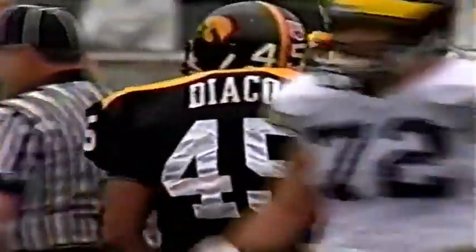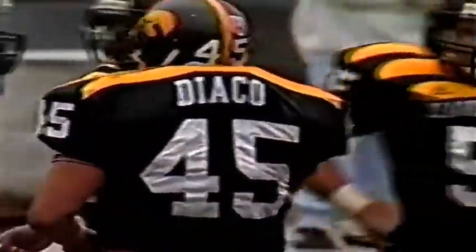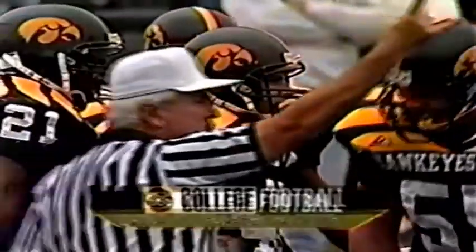Good tackle by Bobby Diaco out of Cedar Grove, New Jersey. Bobby Diaco has played every snap of defense this year. They just don't have any linebackers. Two kids were not eligible once the season started for academic reasons. That lost two guys, then they had some injuries.